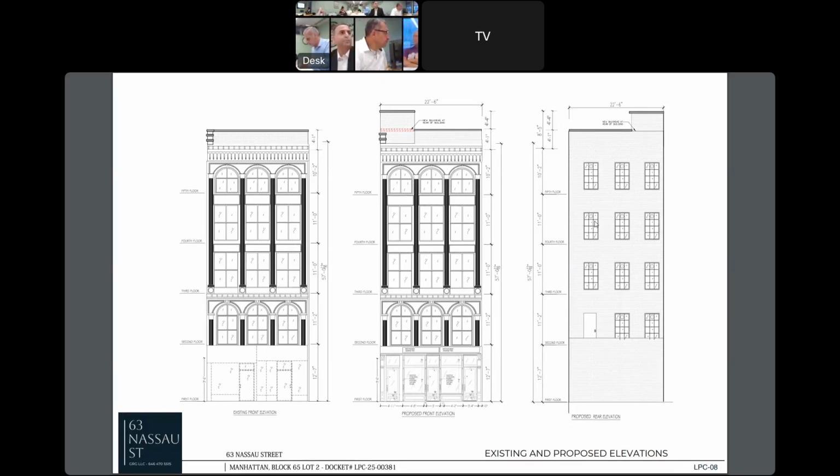Okay, so 9 is the next one. I just want you to give me the existing and proposed storefront, and then the existing and proposed top of the building, right next to each other. But tell us about this proposed storefront. Is it wood? Is it painted?